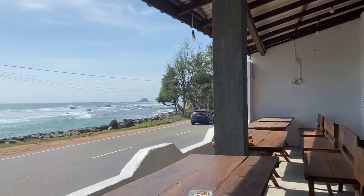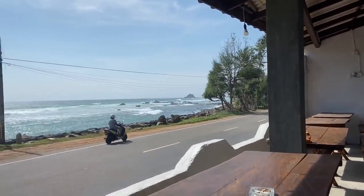All right, so we decided to leave the house and get some food. So we're here at New Porch, which has a beautiful view of the ocean. So it's a great place to sit. One of the few restaurants that are open, but nice spot. Really beautiful waves crashing as well.